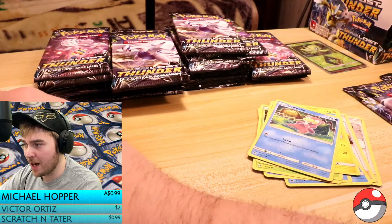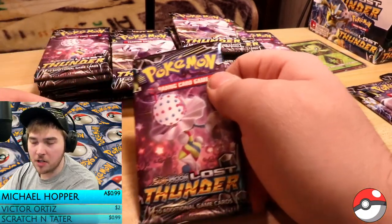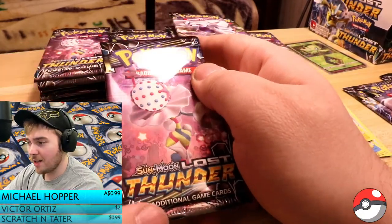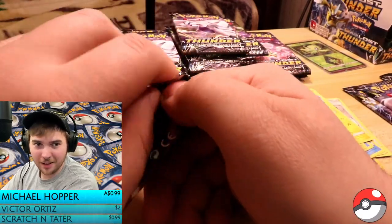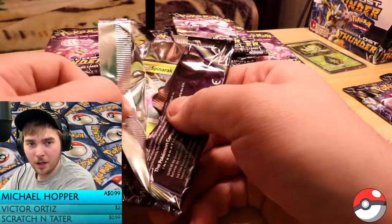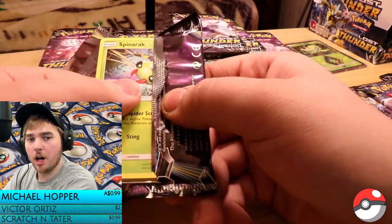Yeah, I mean, it has some value. I doubt that it's insane. Some cards you see and you're like, wow, that one should be worth money, and it's not worth very much. And then some cards you see and you're like, ugh, and then it's worth a ridiculous amount of money. You just never know. I mean, we would know if we looked them up, but I'm not going to look up every single card.